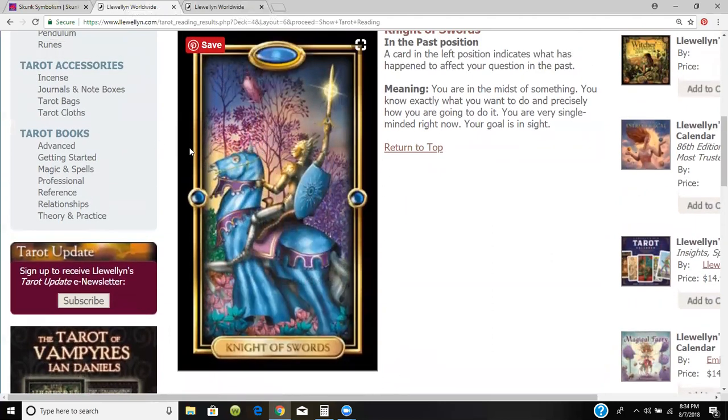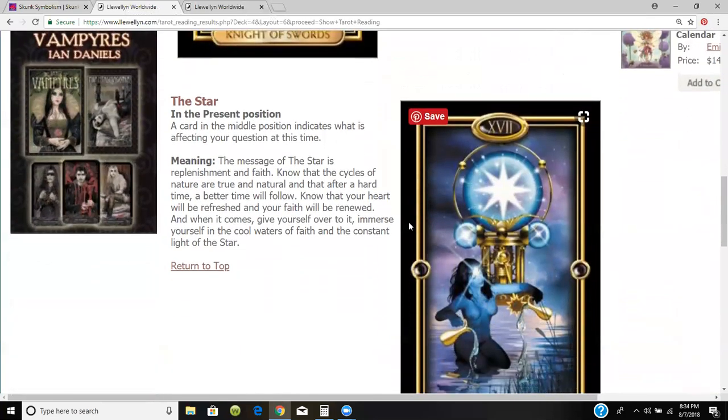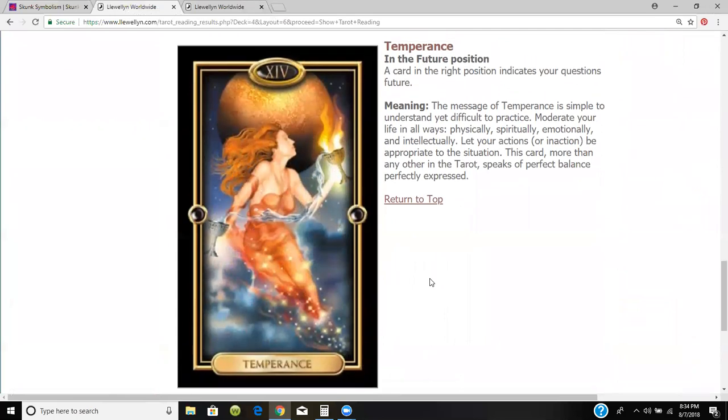Go ahead and take action. You're supported in doing so. You are making the right choices. You're being divinely guided. And again, Temperance is just telling you that it takes give and take. It takes trial and error. But everything is going to work out very well for you.